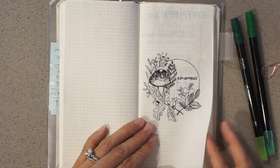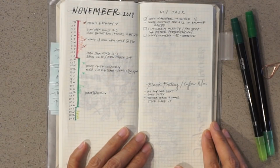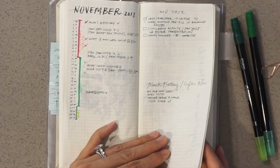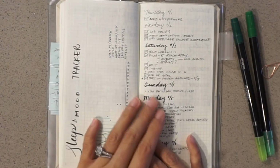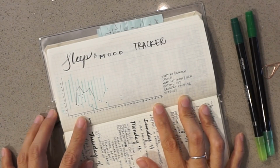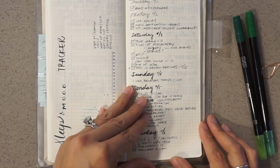So before we start planning December, I'd like to flip through my last month of November. So the setup is pretty much the same as my previous bullet journal, except I tried to do this sleep and mood tracker. I thought that my mood would be correlated to my sleep, but it wasn't necessarily the case, and I kind of fell off of following through for the rest of the month.